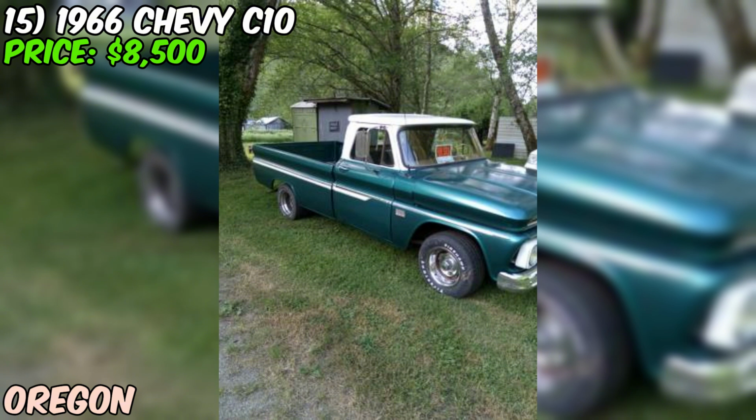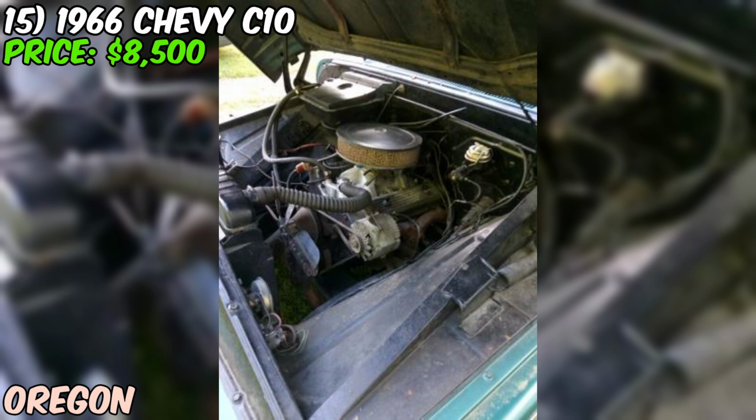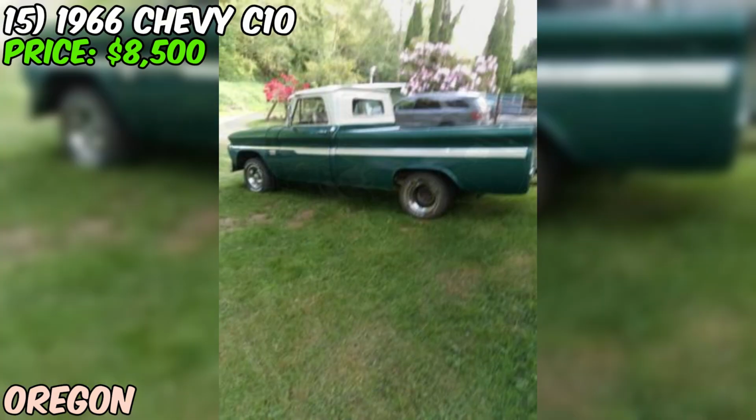15. Let's check out this 1966 Chevy C10 that's listed for $8,500. Now this is interesting. We're looking at a C10 that's been given some serious Corvette attitude with a 350 Vette engine under the hood. That's paired with a 4-speed manual transmission, which makes for a fun combination that'll definitely wake up this old truck. The seller's recently done some significant mechanical work.